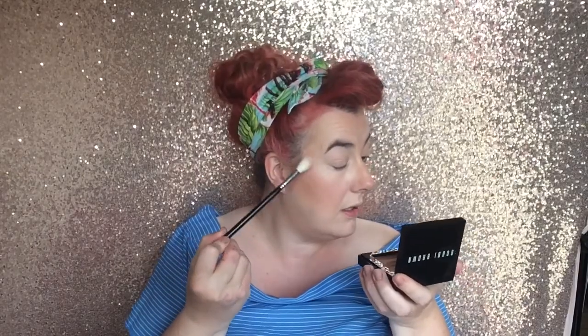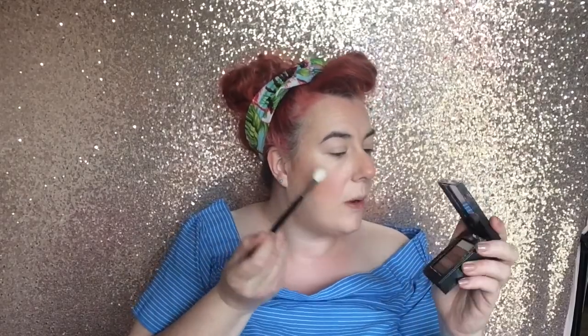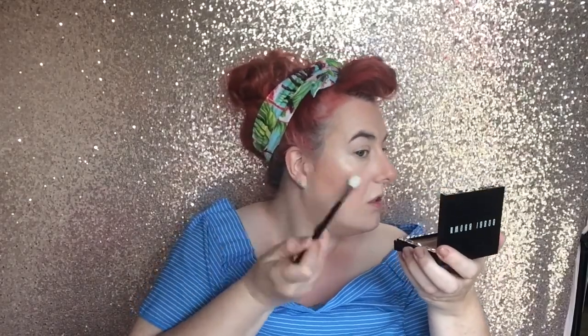So I'm going to get my highlighting brush, and I just take these two colours up here at the top and run it ever so gently because I don't want it to be too blinding. I want it to be a nice natural look. So I'll be taking the pink one and the kind of pearlescent white one, and just gently in this area here.